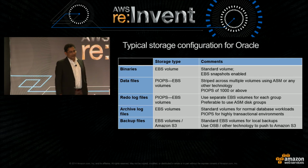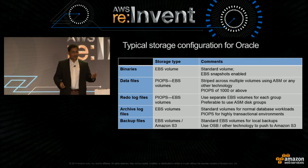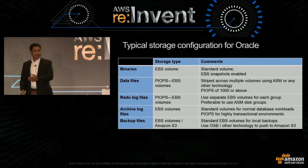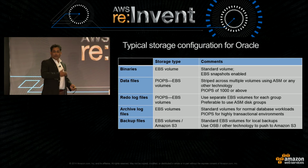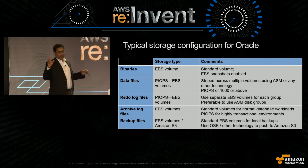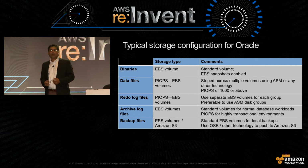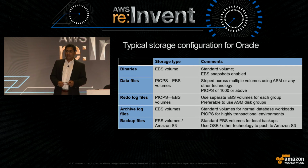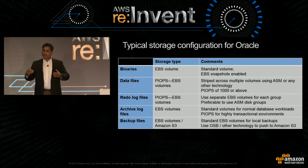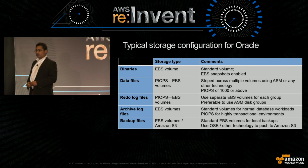So for a database, you have binaries, data files, transaction logs. In the Oracle world, it's called the redo logs, and then copies of the transaction logs that you want to keep so that you can, if there's a failure and you're recovering from a backup, you want the transaction logs to be available to play up to the point of failure. So those are called the archived redo logs in the Oracle world. And then you have your backups, good old database backups or application file backups. This slide just talks about it in a tabular format as to what are the appropriate AWS storage elements that are a good fit for those different use cases.